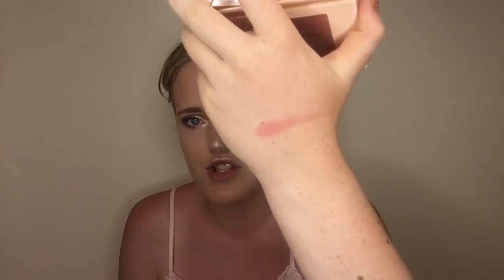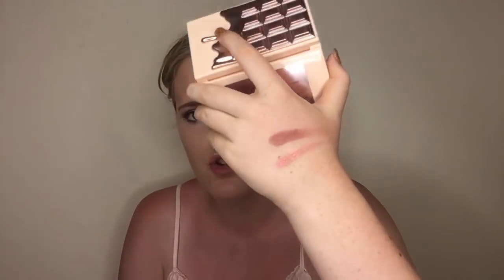Oh my god. I'm sorry, but what is this life? You've got 1, 2, 3, 4, 5, 6 mattes and 2 shimmers. Let's just do a swatch. Oh my god. Okay, the swatch isn't the best, I haven't done it properly, but that is insane. Swatch one of the darker shades. Oh, that's a soft shade. It might not look too pigmented for camera, but that's how I like those sort of tones.